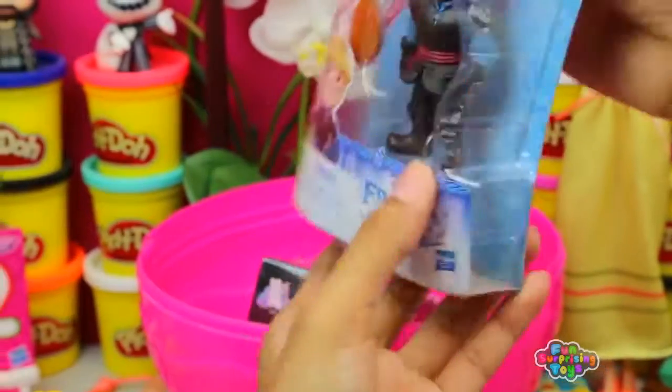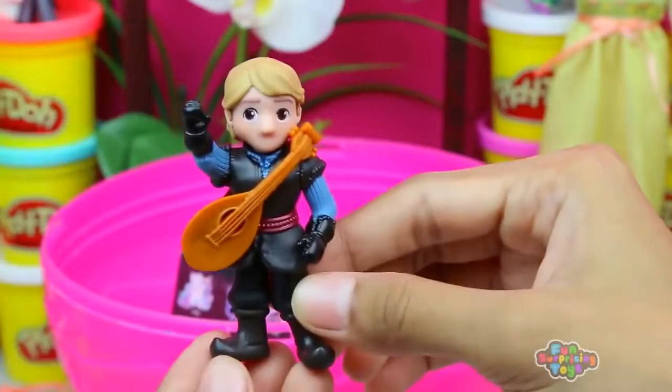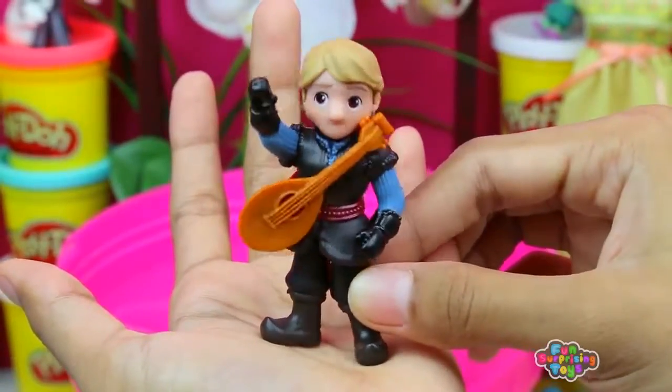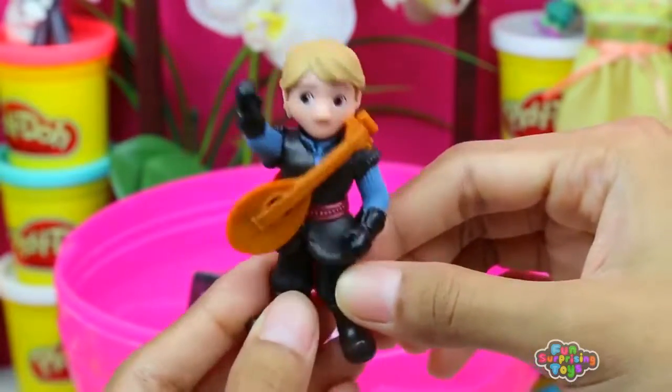And we got Disney Frozen Little Kingdom Kristoff. Hello, Kristoff, will you sing us a song? Will you rescue the princess and climb through the snow? You'll do everything. You're like Superman. You're even standing like Superman.